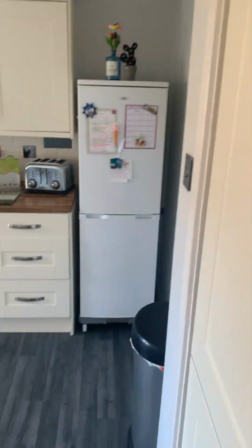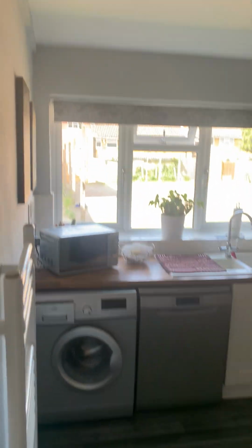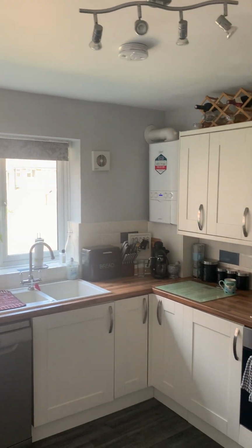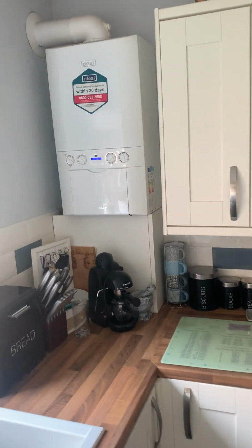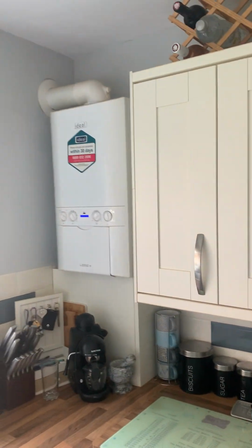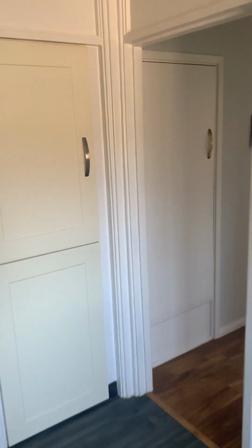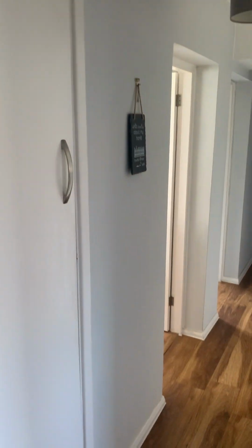And the kitchen. It's great. Guys, if you are interested in this property, it's not going to be on the market for long. I can assure you of that. Obviously, yeah, we've got combi boiler as well. Ideal combi, double glazed windows. Also got another bit of storage here as well.